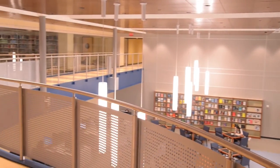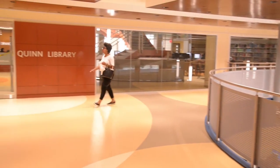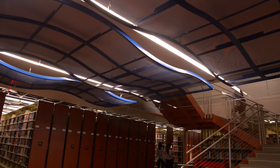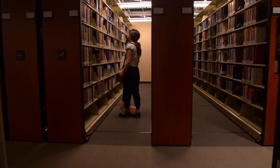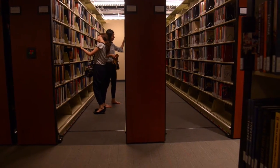We went from one big room to three separate levels. Each floor has its own distinctive feel, its own ambiance. So the first floor, the large common area on the ground level, has all the book stacks. And this area is much more of a casual place.